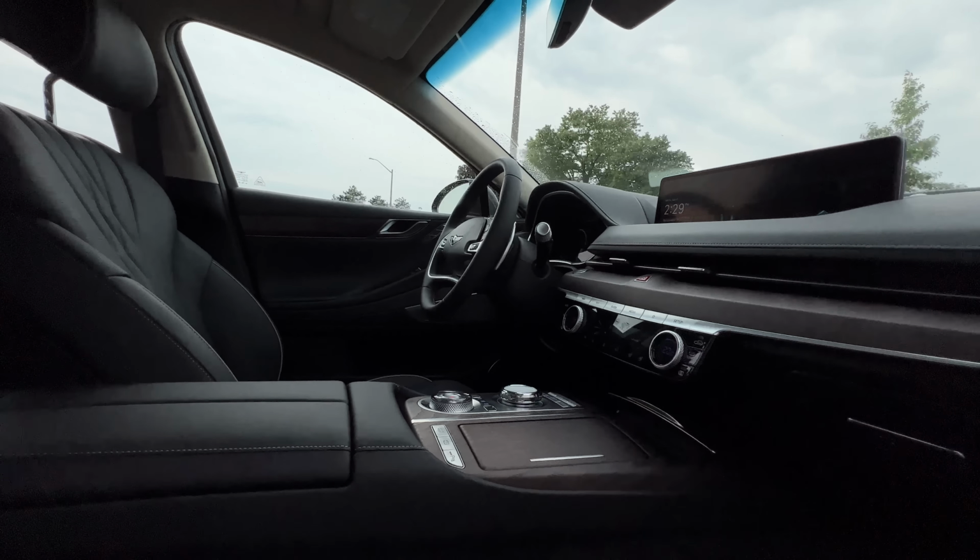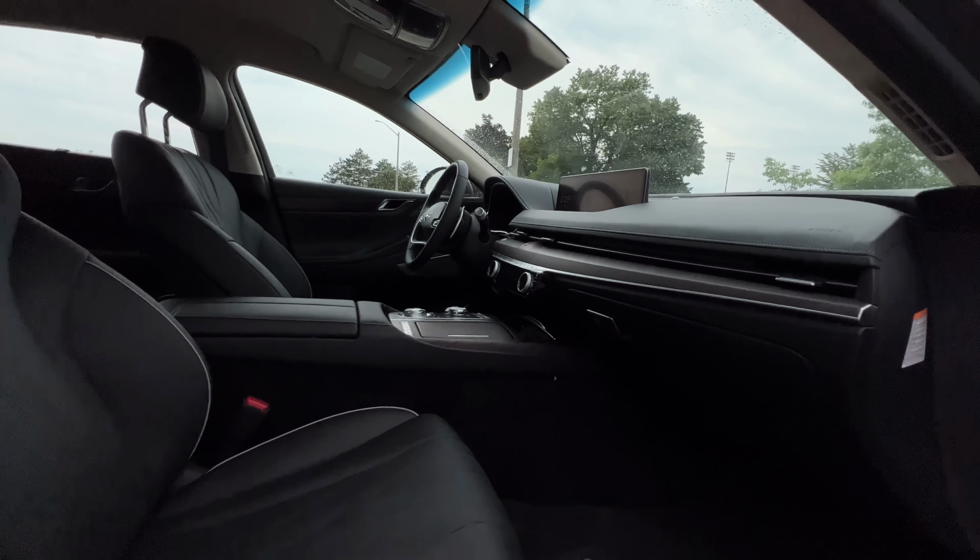But you know what sucks about this car compared to the GV60? I'm not sure. No pumped in audio. Yeah, there's nothing. You can't even change it through the infotainment. Just silence. Now let's cut to that awesome clip of the GV60.